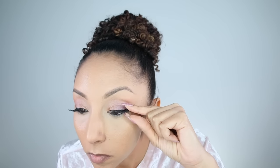Now I'm gonna add on these lower lashes. These are called Curly Queen. Now for my contour, I'm going into my NYX Highlight and Contour Palette, and I'm going to snatch these cheekbones real quick. Going in with the yellow highlight color. That liner stays in place.